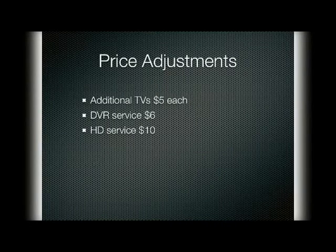monthly rate would be. So one more time, just to recap really quickly, all rates include one TV and a basic D12 receiver. If that changes at all, their bill must be adjusted. Each additional TV after the first is a $5 increase on the bill. DVR, it's a $6 increase on the bill, and HD is a $10 increase on the bill.